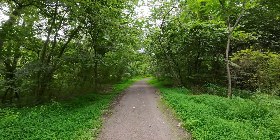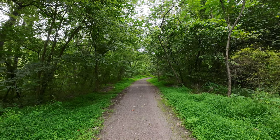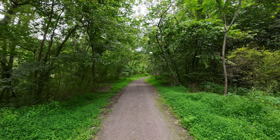We got 16 more miles to go to our destination, but that's only halfway. We still have to come all the way back. So I'm going to take a few minutes here, and then we're going to continue on down this trail, and our next stop will be Shikshini, Pennsylvania.